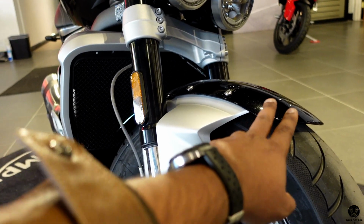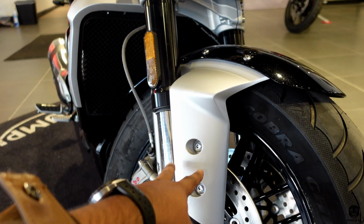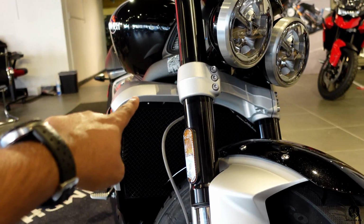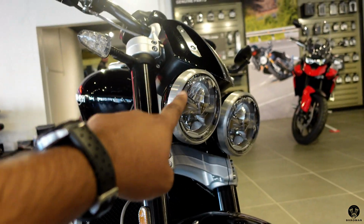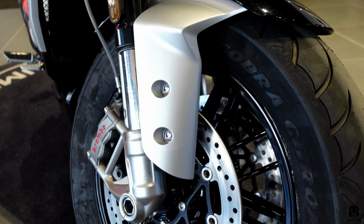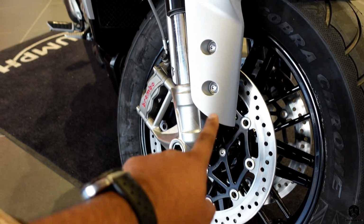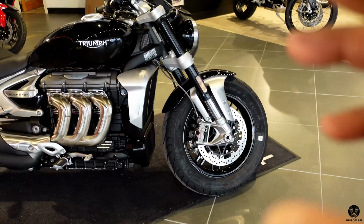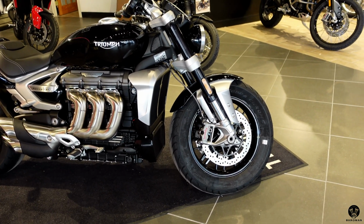You have the body colored fender, but you have the brushed aluminum fenders on the side that go over the radiators, your triple mount, the headlight bezels, all over. It looks beautiful. It's got this big fat bobber style tire up front, dual discs with Brembo brakes. This has a 27.9 degree rake angle, which is down from 32 of the previous generation.